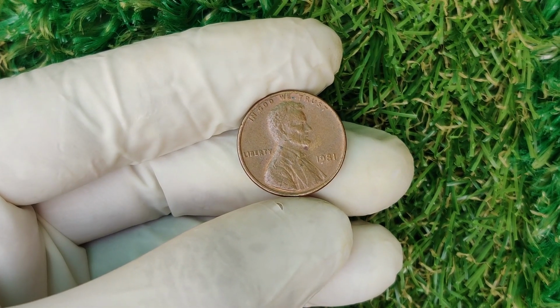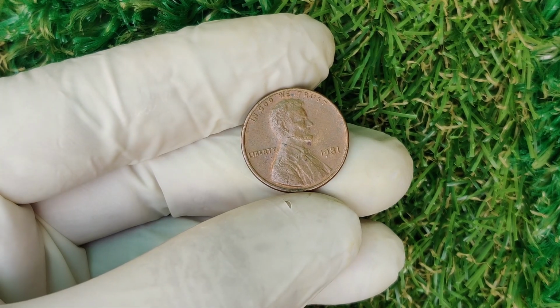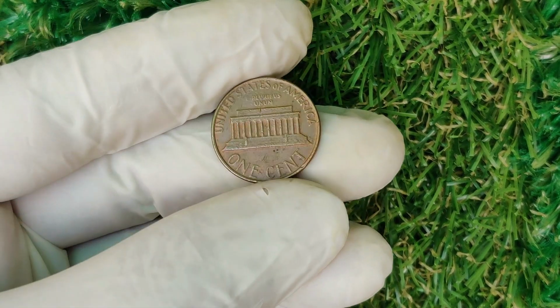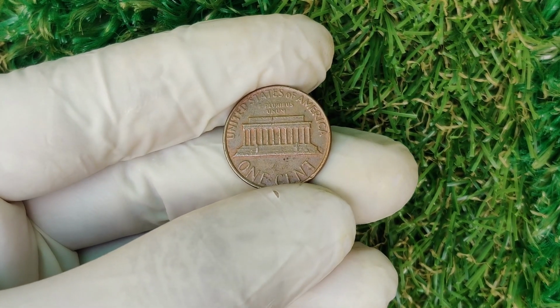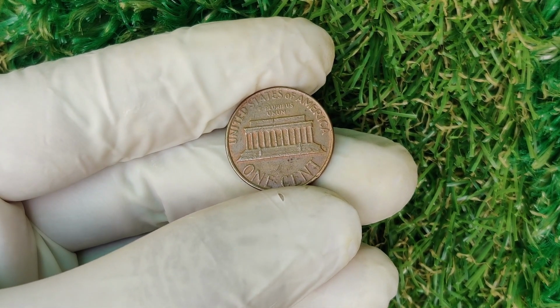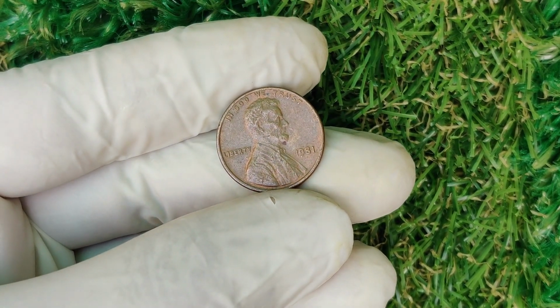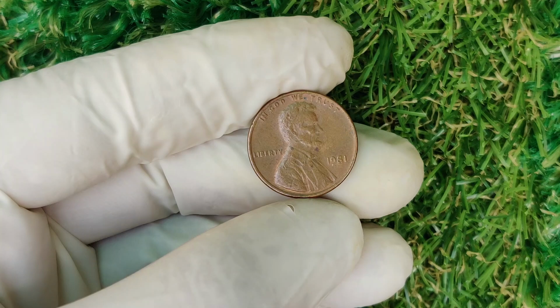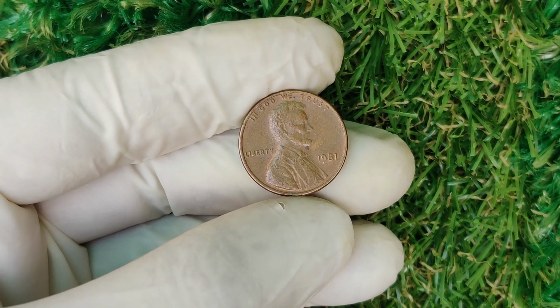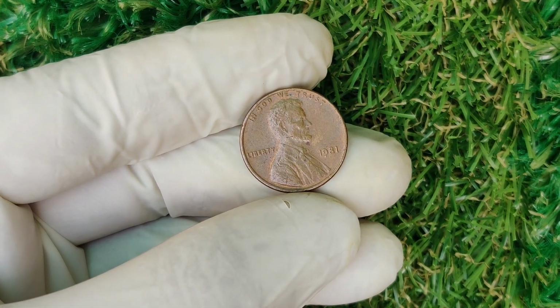Next, condition matters. The penny that sold for $1.4 million was graded in near-perfect condition by the Professional Coin Grading Service, PCGS, with a stunning MS68 grade. Coins in this condition are incredibly rare to begin with, let alone with an error. Error coins are like the holy grail of numismatics. Errors can range from off-center strikes to double dies, but this strange mink mark anomaly made this coin stand out from all other pennies minted that year. Finally, it comes down to who's willing to pay the big bucks.